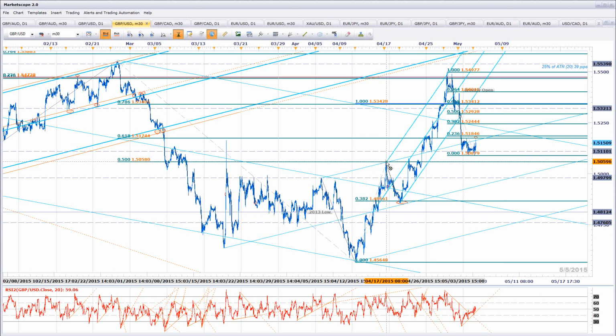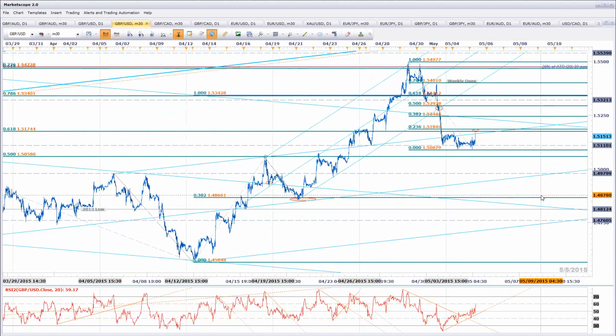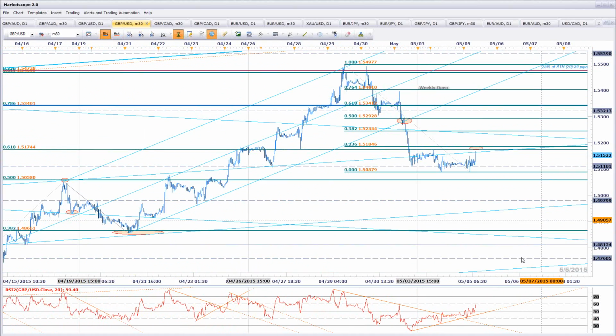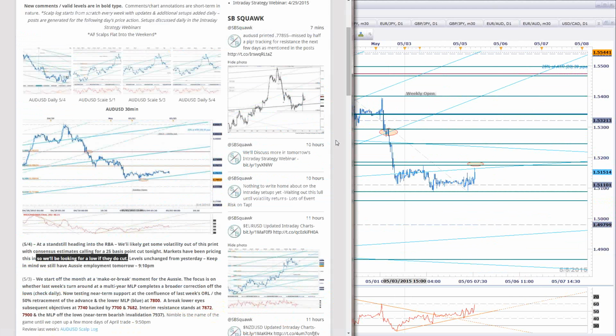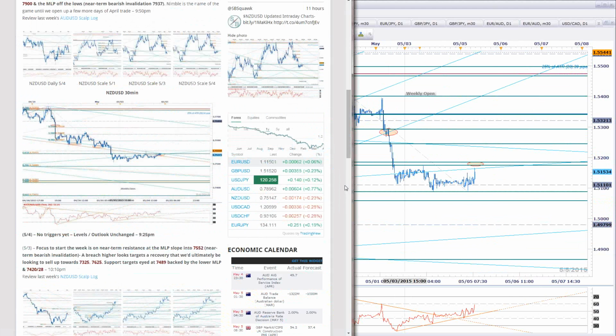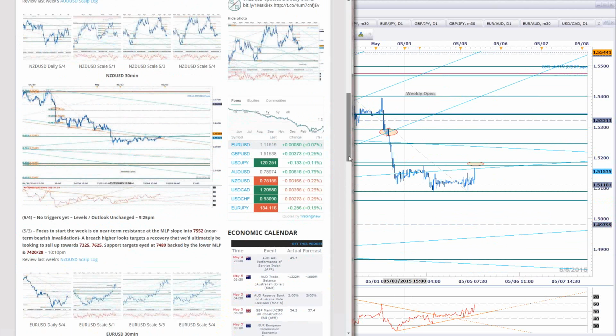And that coincides with these highs here, 50-50-60, 50-50. So we'll see on the pound. All right, back to the intraday page. I just want to go over real quick the Kiwi charts, guys. Tonight is the employment data for New Zealand as well. I want to make sure we're all updated on this one.